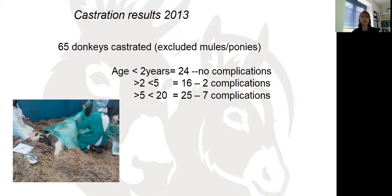In one particular season, we had 65 donkeys that we castrated, equal numbers really of youngsters under 2 and the mature donkeys. But look what happens if you're a young animal, you're castrated, no complications. You knock them down in their own home environment, small surgical procedure, up and about, minimal aftercare. The donkey has a really good life.